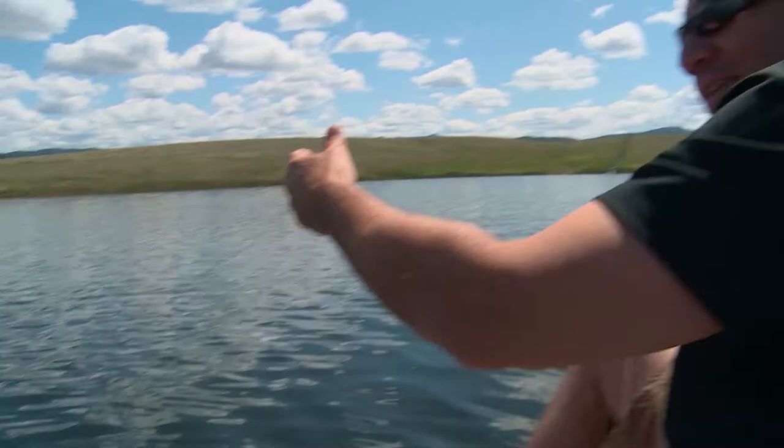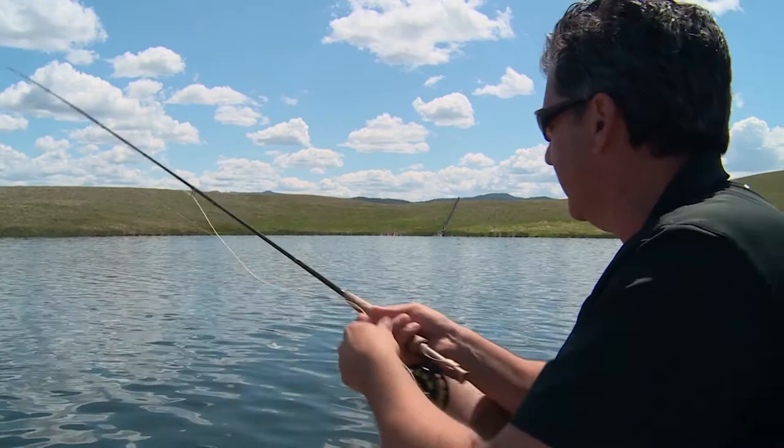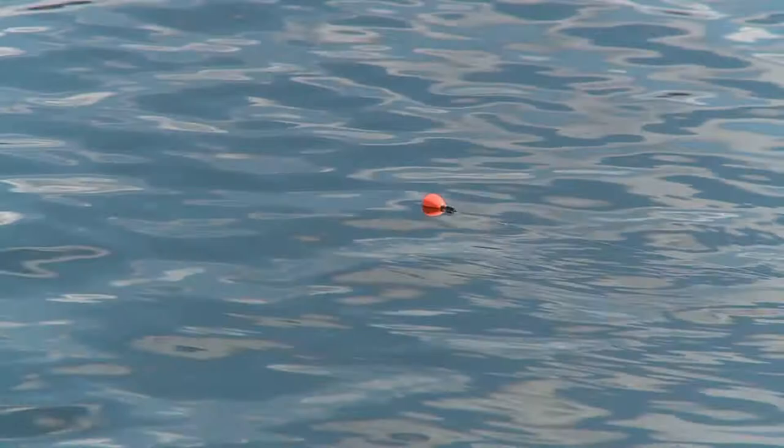Now there is a good example of why you wear sunglasses. My bobber, my indicator, my fly, everything came back at 100 miles an hour when that fish hooked it, and that just bunked right off my glasses. So again, get yourself a good pair of Maui Jims like I've got, and keep your eyes safe.